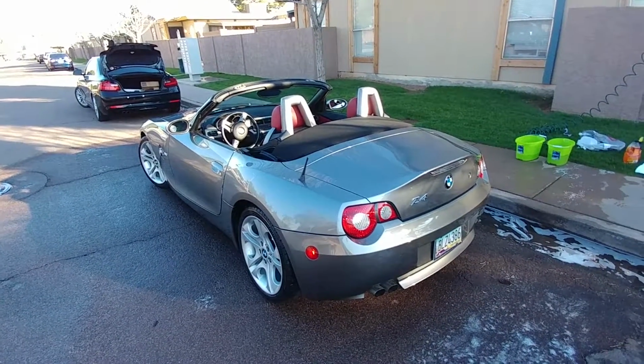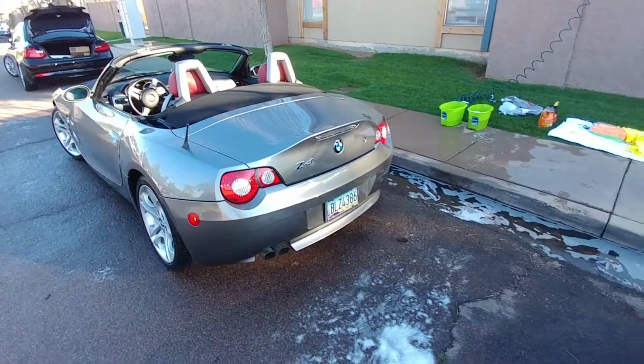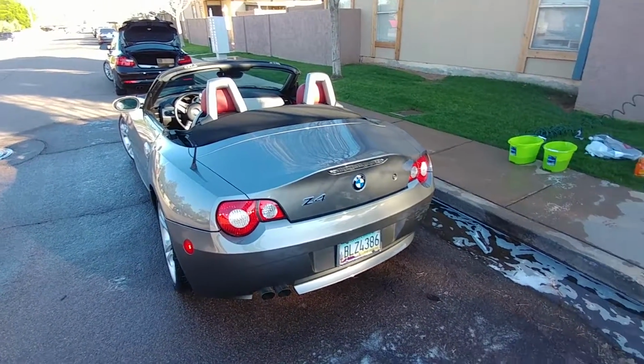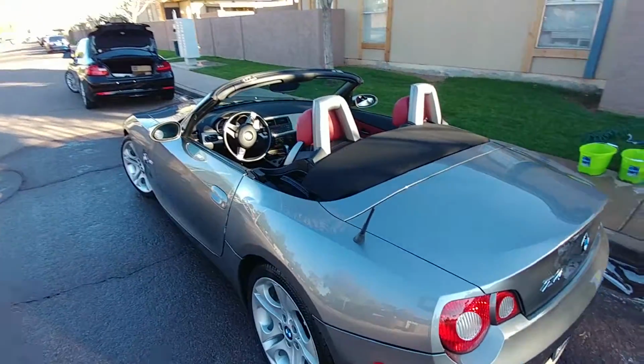Well, all right, this is my 2005, God, I hope I didn't say 2015 in the beginning, my 2005 BMW Z4. Just over 72,000 miles, super clean, runs fantastic.